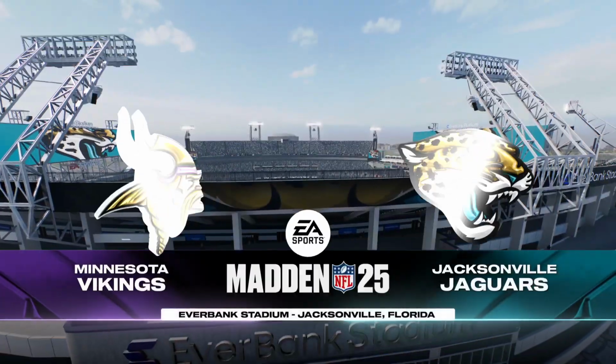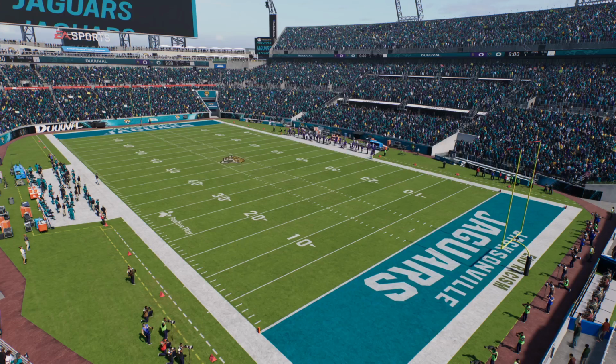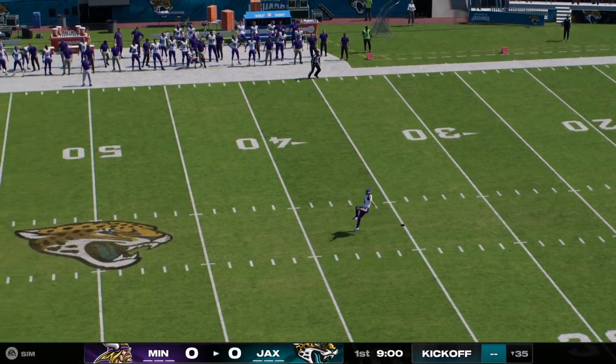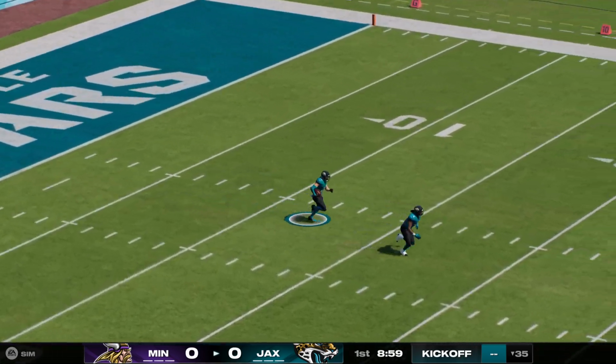We're about 15 miles from the Atlantic coast in the northeast corner of Florida. Welcome to Everbank Stadium here in Jacksonville. The kicker, Will Reichard, has the ball on the tee. And off we go from Jacksonville.